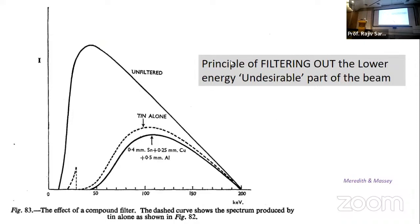Of course, nowadays we don't use these filters, but in exams, it is quite possible there will be a filter kept. Thoraeus filter. Thoraeus was a Swedish physicist. Many new departments will not have it, but any old hospital would have a Thoraeus filter, and in that, the compound filter, okay, so unfiltered, this is tin alone or tin with copper and aluminum.